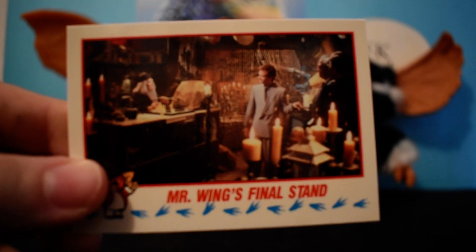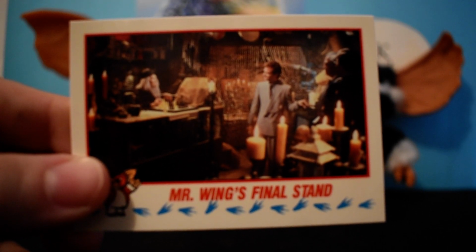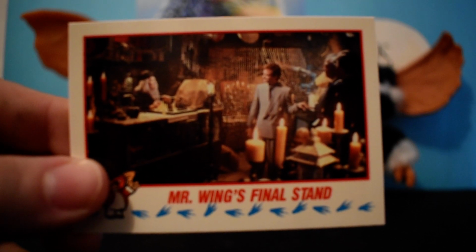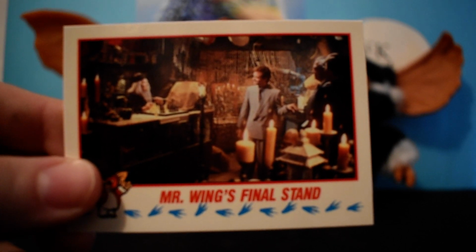So that's the introduction. Now the next set of cards is going to start with Mr. Wing's Final Stand. This guy here, we're going to get back to this next time around because the story proper is about to begin. But seems like a good enough time as any to cut this short. So it's going to be the end of part 1. We'll pick up with Mr. Wing's Final Stand next time around.